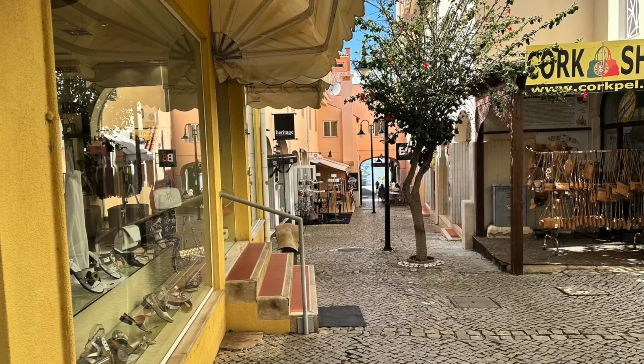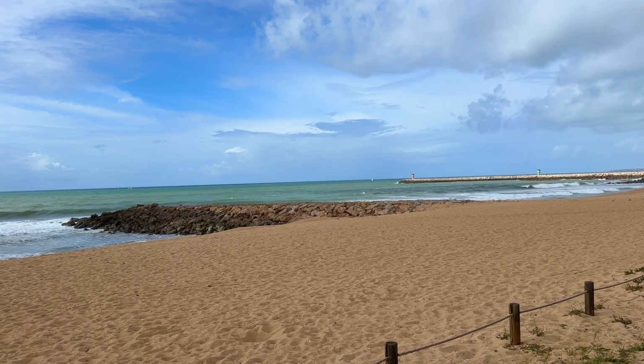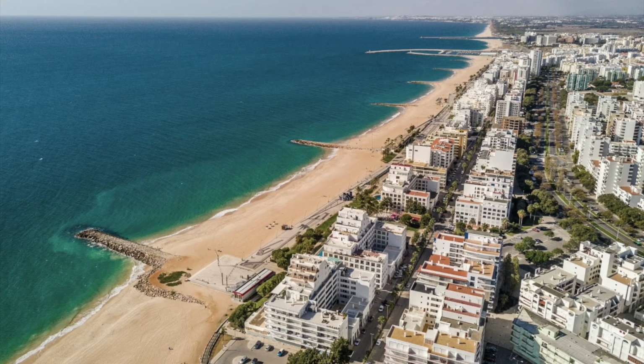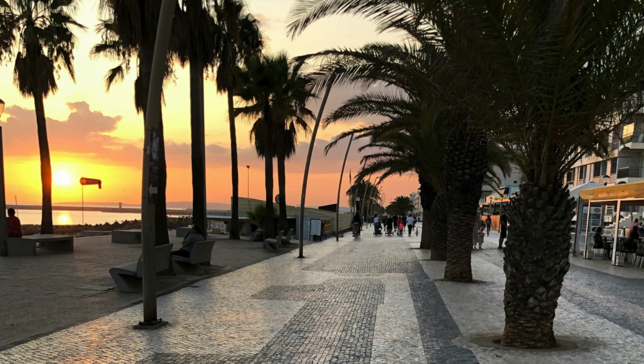If I returned, I think I would prefer to spend time in Quarteira since it seemed more casual and laid back. It is also less expensive than Vilamoura, although neither are cheap. If you plan to spend time at the beach, a local tip is to go to the eastern end of Quarteira, where it is less crowded. The Quarteira promenade would also be a lovely stroll at sunset.